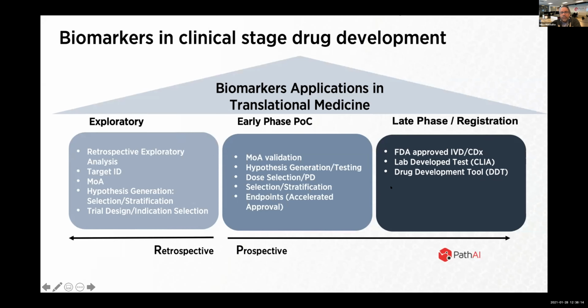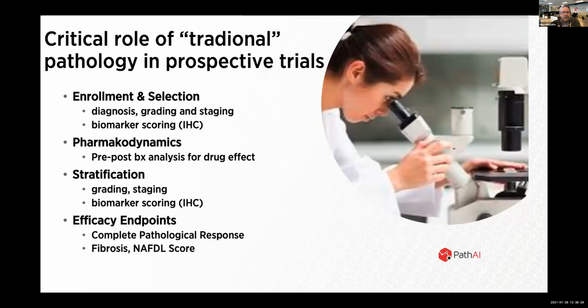And there are multiple avenues to pursue for the technology in that space, including FDA clearances, lab developed tests under CLIA settings, or even the drug development tool, which is a biomarker qualification program at the FDA, is also relevant. I'll talk really briefly about that toward the end.